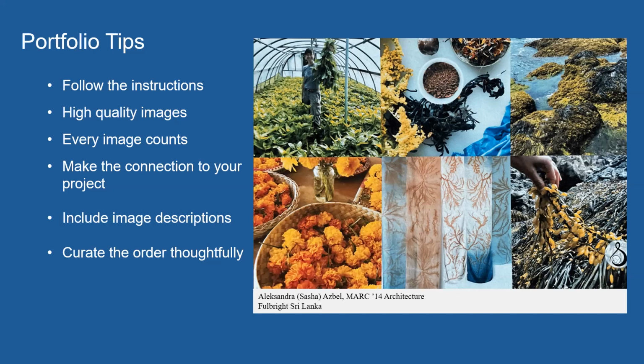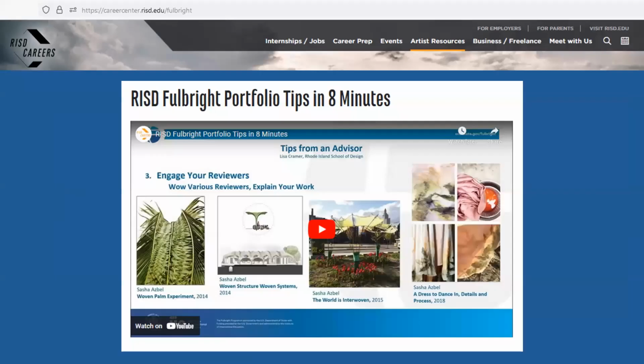And a final tip, print each image you are considering on half sheets of paper, tape them to a wall, stand back and really look at them, and then move them around to find that compelling flow. These portfolio tips can be found in an 8-minute video on the RISD Fulbright page.